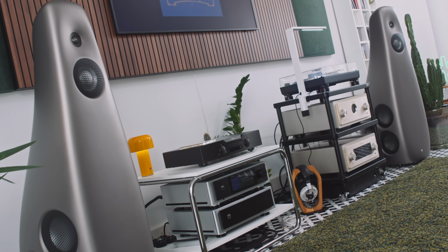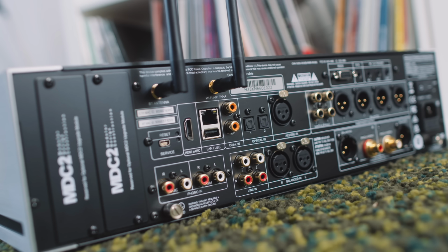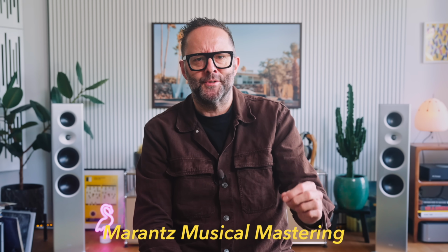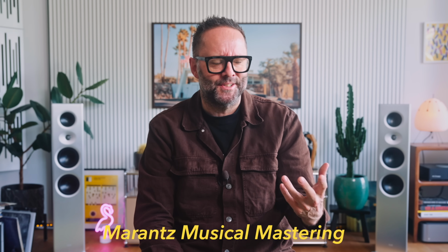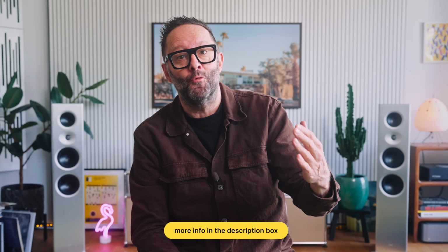Now we might ask why these two units sound so different. So the NAD employs an ESS 9038 Pro chip at the heart of its DAC. That's a chip that can be found in countless other high-end products. But Marantz takes a different path. It uses something called the Marantz Musical Mastering Decoder, which sounds kind of fancy, but essentially it works by upsampling everything to DSD 256 before running the result through a low-pass filter. So no off-the-shelf DAC chip.